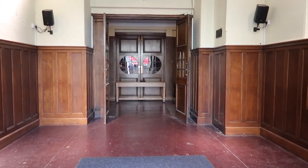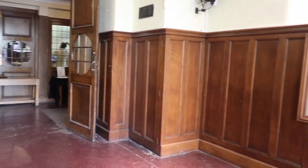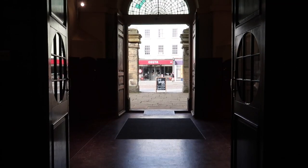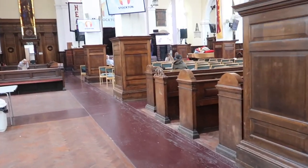This is the entrance porch. This church was built in 1712, and this porch was where the very first fire engine in the town was housed. Here's the view from the porch. So the band are rehearsing right now.